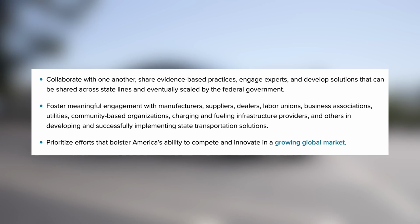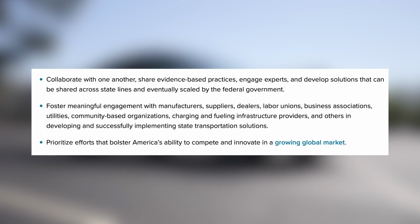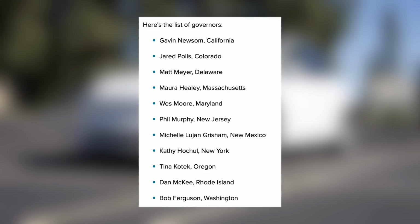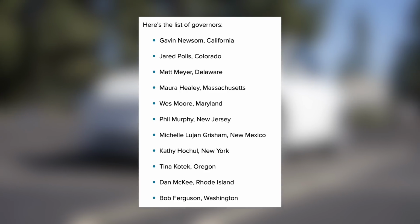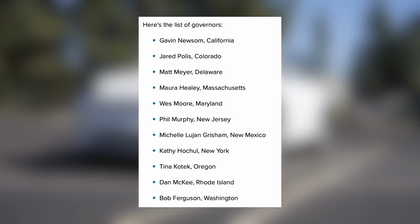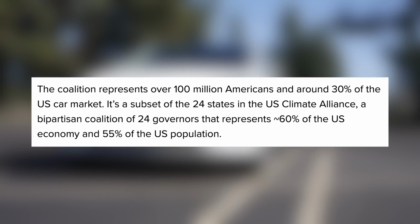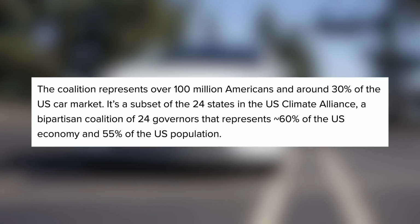All of these states want to work together to share best practices, engage with experts, and develop scalable solutions that can hopefully be implemented across state lines and at the federal level. So far, this includes California, Colorado, Delaware, Massachusetts, Maryland, New Jersey, New Mexico, New York, Oregon, Rhode Island, and Washington. So when you add up all of the 11 states and their populations, this is actually about 30% of the US's entire car market. So it's a big part of that market that really wants to push into the future.